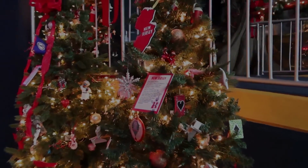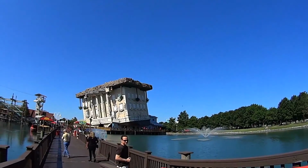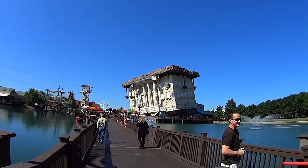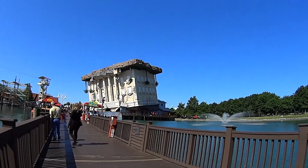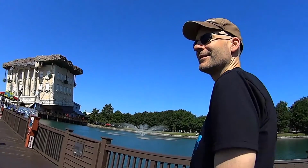Next up is also a place at Broadway at the Beach, WonderWorks. If you're not familiar with it, it is the giant upside down building. Indoors, they have learning games, activities, an indoor rope course, and more. It's fun for the whole family.